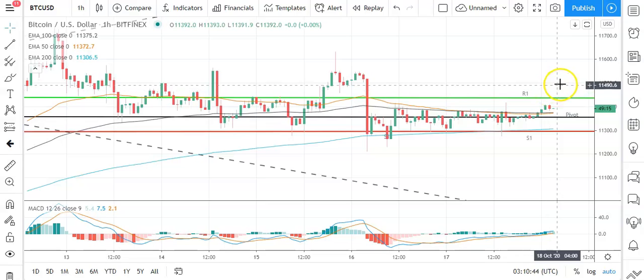Jumping straight into Bitcoin against the US dollar, we're looking at the hourly candlesticks. It's a relatively bullish start to the day. Going to need to see Bitcoin steer clear of the pivot at 11,356 to support a run at the first major resistance level, sitting at 11,437.